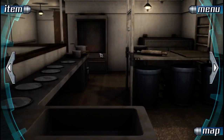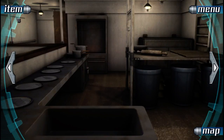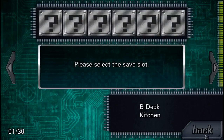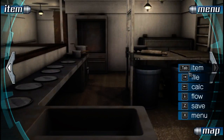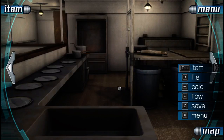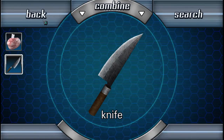Wrong words. Anyways, wait, what was the button again to bring out an item? Was it X? No. Z? No, Z was save. No, do not return to the title screen. Oh, it's tab. Yeah, I'm getting a little bit confused because the hotkeys are kind of spaced out across the entire keyboard. Oh wait, do you just have to select it like this?